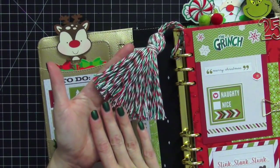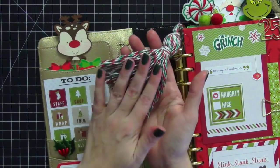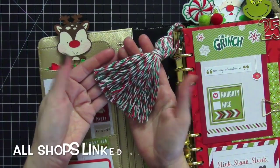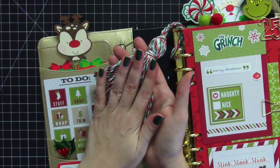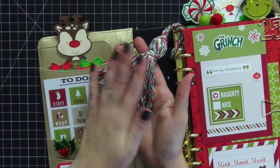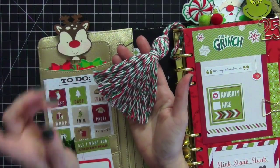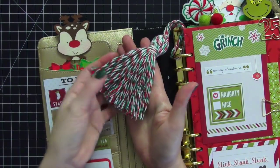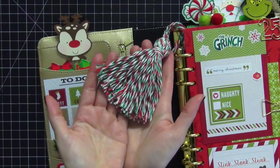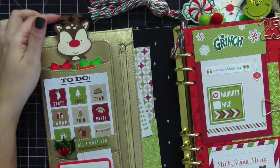The first thing in the planner is this gorgeous baker's twine tassel. I love it. It's from HautePinkFluff. She sent it to me because I forgot to order it for Christmas, and it was really, really sweet of her to send this. I really like Vanessa. She is awesome. Her feed on Instagram is gorgeous. If you are not following her, you should be. And it was really nice of her to send that to me. And Vanessa, as you can see, it looks beautiful inside the planner. So I'm really happy with that.